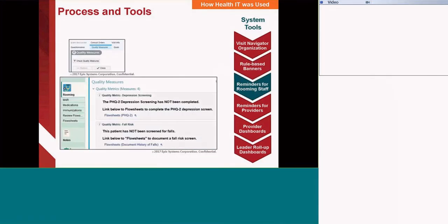Also for the rooming staff, what was important for the voice of the customer was that the rooming staff worked to the best of their ability to support the physicians. We wanted them to be able to do as much as possible to allow the physicians, when they got into the room, to have all of the information they needed. So in the quality measures section of our Visit Navigator, we created quality measure alerts. These were reminders that were based on the regulatory metrics, and in this case, reminders that were within scope for the rooming staff to complete in certain parts of the task. So for the ones that you see on the screen here, it was to ensure that the depression screening was created or that the patient was screened for falls. Then the results of those would then go to the provider for further evaluation.